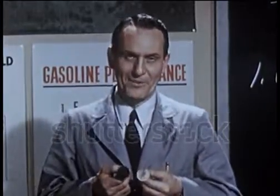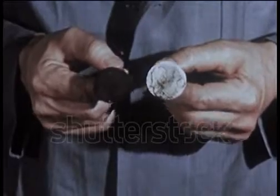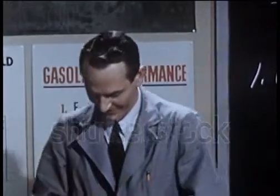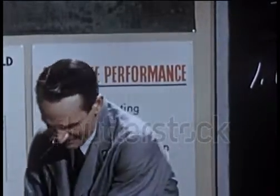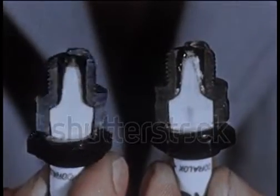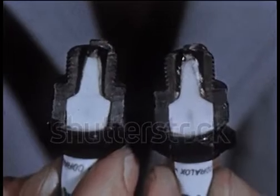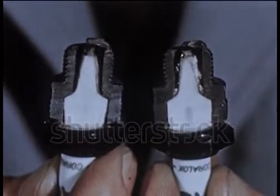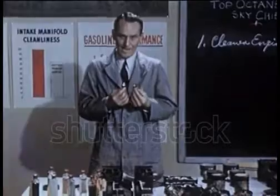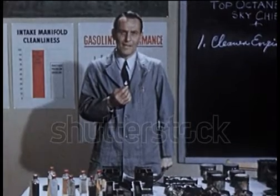Look at these valves. This one used top octane Sky Chief, and this one used a competitive premium gasoline. And look at these spark plugs. This one used top octane Sky Chief. And this one used a highly advertised competitive premium gasoline. Spark plug life and efficiency increased more than 300% on test engines.